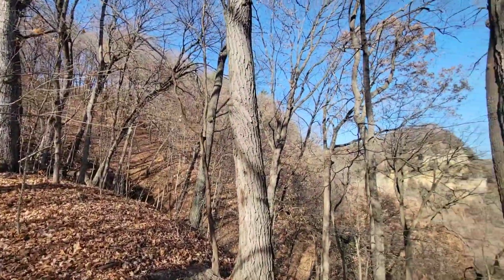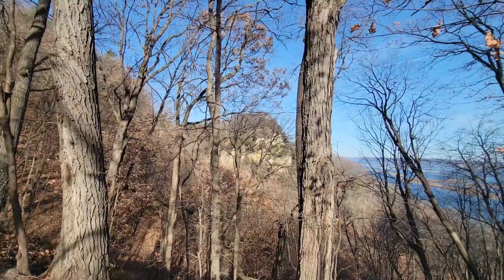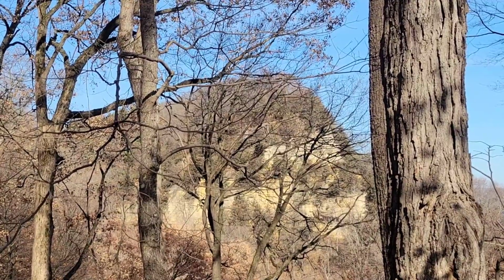It goes around that contour. That bluff right over there, you see? That, my friends, is Ferry Rock. We are going to go over there, half a mile. See you there.